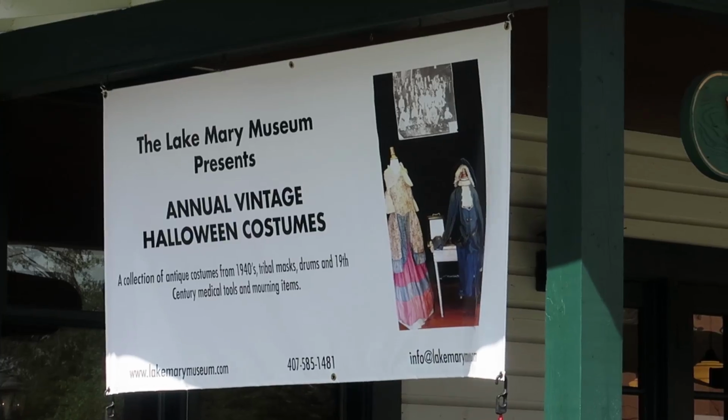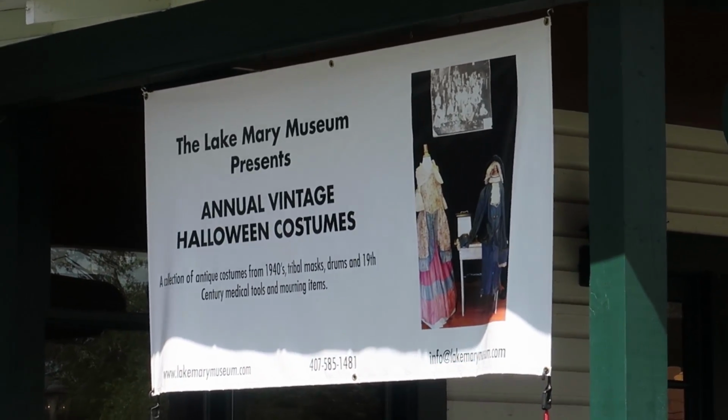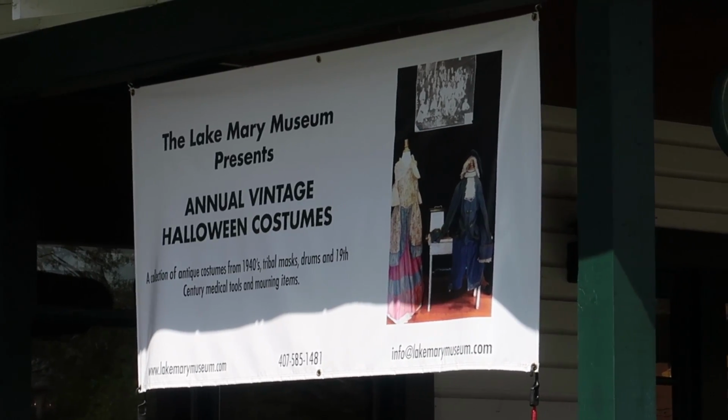look at modern costumes. I'm kind of curious to see how costumes have evolved, like generic clown costumes or generic witch costumes. What did they used to look like versus what do they look like now? We just thought this would be a cool thing to check out. Let's have a look. Here's the little banner they have out front. Should be pretty interesting. Just looking at the picture on this sign, these costumes look really different.